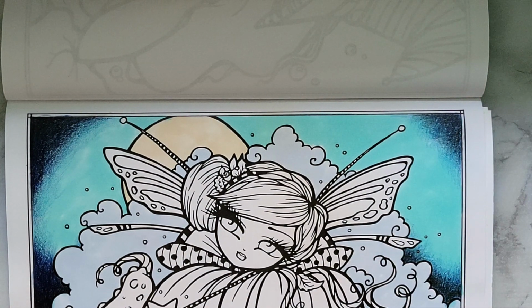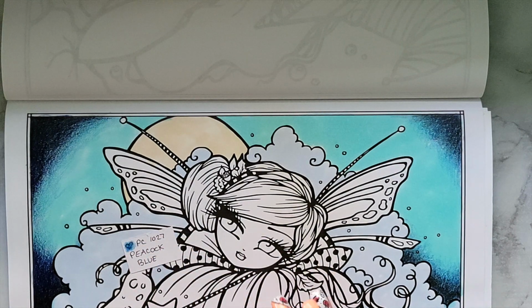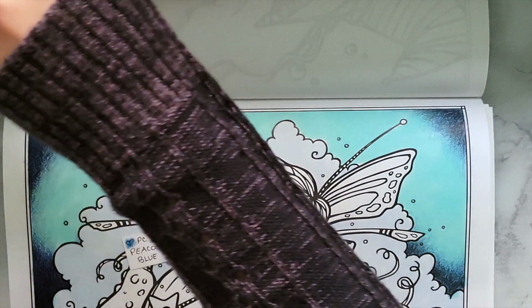Let's see, I brought in the cobalt turquoise along with the peacock blue. I don't really know which one I'm going to want though. Let's stick with the peacock blue for now. We'll throw in the cobalt turquoise if we need it. So I'm going to sharpen this guy.